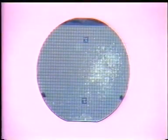Let us see the effect of these small particles on LSIs. This is a wafer under microscope. Here, a dust particle is spoiling several transistors on a chip. A very thin human hair, approximately 150 microns thick, destroys several chips on a wafer. Elimination of dust is thus a primary concern in LSI industries like SCL.